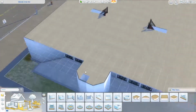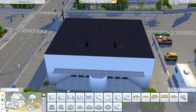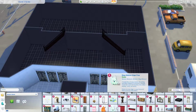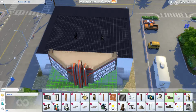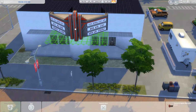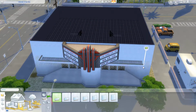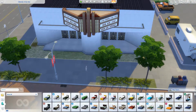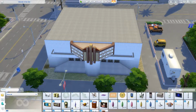So I guess you could say that this movie theater has some sort of history behind it. I thought that maybe this movie theater could have been part of a giant block of other restaurants and stuff, and they all got taken down and now it's just a parking lot beside it. And this was the last little bit of that history of that entire block.